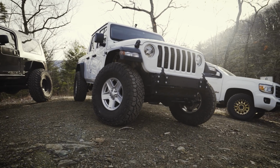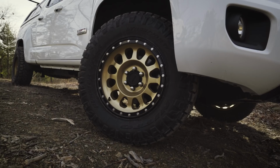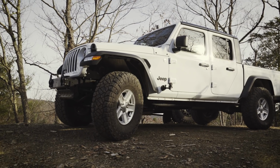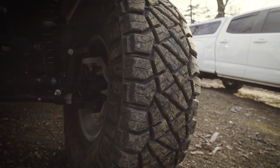Yeah, behind me today, we have a 2017 GMC Canyon, literally a stock pickup truck on some Nitto Ridge Grapplers. Behind me here is my personal daily driver. It's a Jeep JT, the new Gladiator pickup truck. Again, very, very stock vehicle. It's leveled with 37-inch Ridge Grapplers on it.